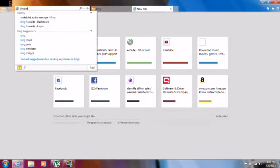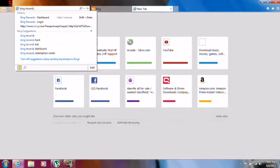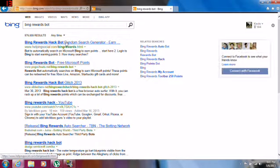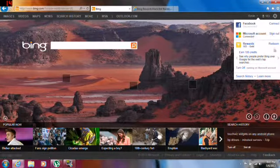Bing rewards box, and you're going to want to search that on something. Yeah, so you'll go here after you've signed in to Bing and set up your rewards account.